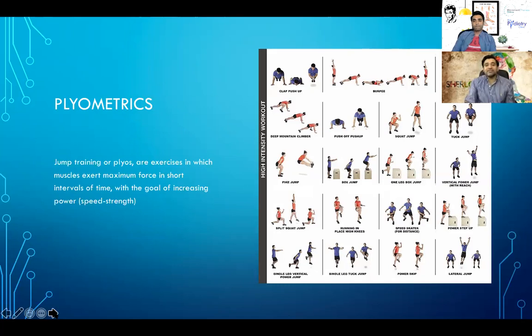Plyometrics. Plyometrics is essentially exercises which involve jumping, and that could be 2 legs, 1 leg. We may change that from a vertical to a split squat to a jump, power skips, lateral jumps. I think it's important that we start to introduce them to plyometrics at the latter stages of the rehab, because we need to increase the intensity.